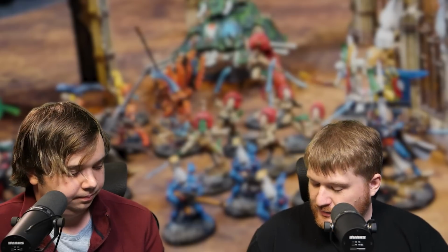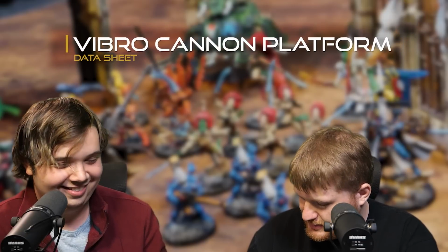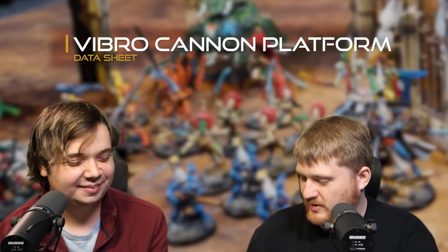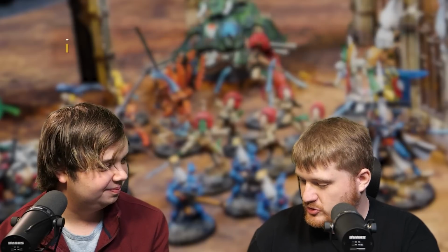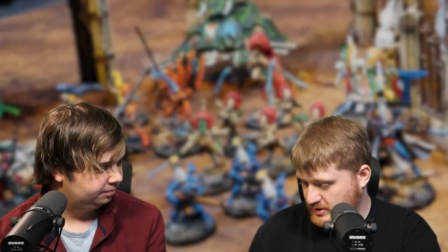Yes. And then finally, we've got the Vibro Cannon, the most suggestive of the support weapons. In your shooting phase, each time this model makes an attack with its Vibro Cannon that targets an enemy unit, improve the strength, AP, and damage characteristics of the attack by 1 for every other Vibro Cannon platform that made 1 or more attacks with their Vibro Cannon that target the enemy unit this phase. And it starts at D6 shots at 912, no text, 48-inch range.